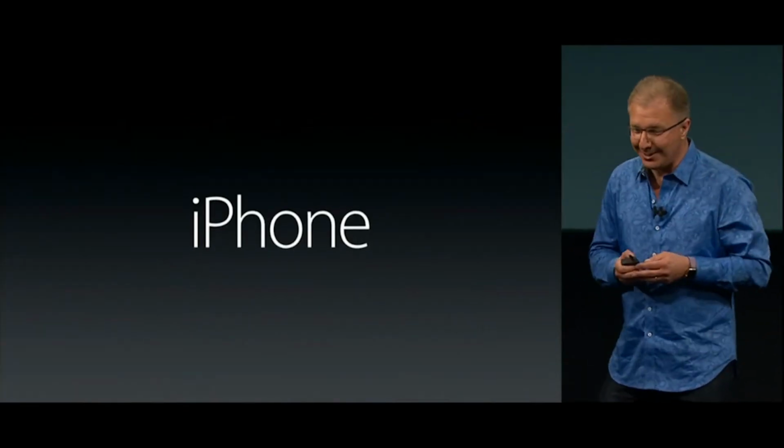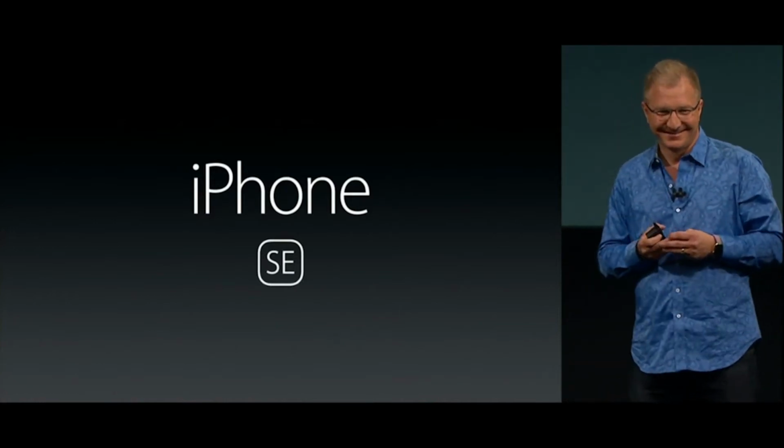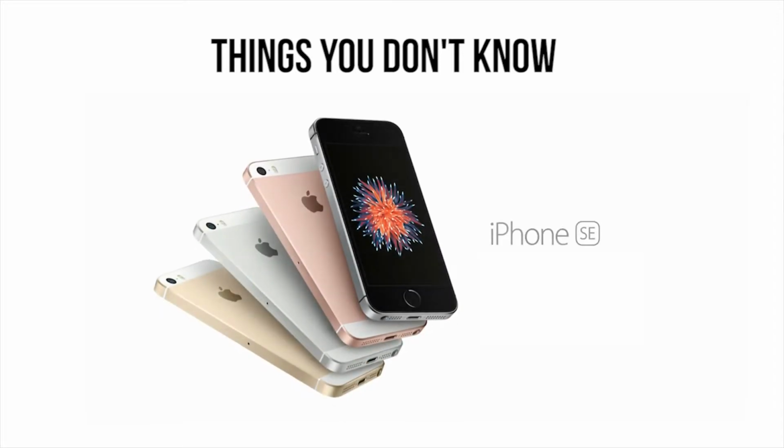And yesterday Apple just announced their new iPhone, which is called the iPhone SE. Now it's not the sequel of the iPhone 6s, which you probably knew. It's more like an entry level iPhone, which is 4 inches, and it costs about $399. But as always, Apple didn't mention clearly a few things which I'll be discussing in this video. So this video is all about the things you don't know about the iPhone SE.